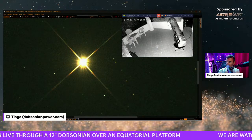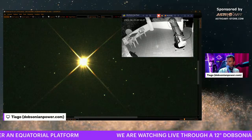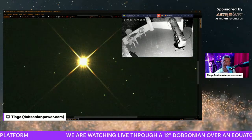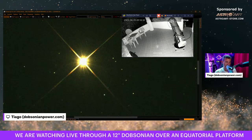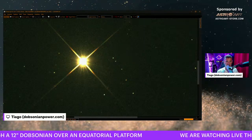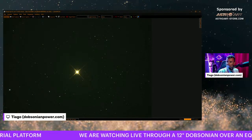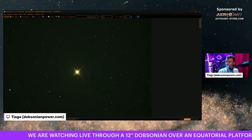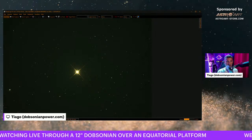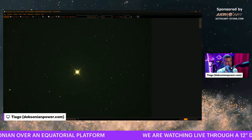I think it's focused. Yes, it is. This is focused, collimated, and the mirror is cleaned. It was cleaned a few days ago. So now we zoom out. See, perfect. This was a UAP down here. And now I will point, let's see, on Stellarium.